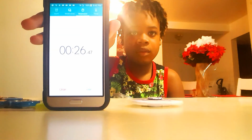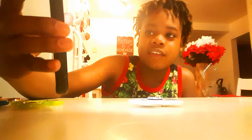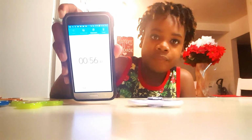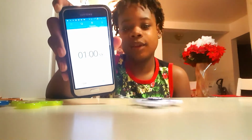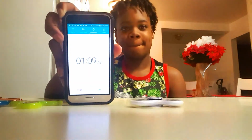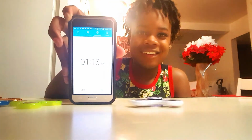I don't know if you can see that. I don't know why it's so bright though. Well, if you guys can't see that, it says 50 seconds. Oh, there it is. So this is my longest spinning fidget spinner. It spins for at least 2 minutes. If it doesn't spin for 2 minutes, it's because I got a bad spin. Come on, 2 minutes. 1 minute, 14 seconds.